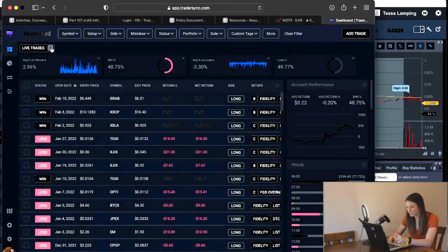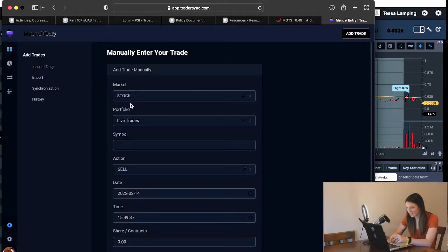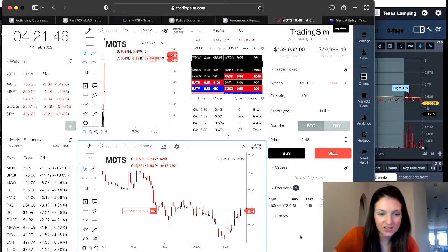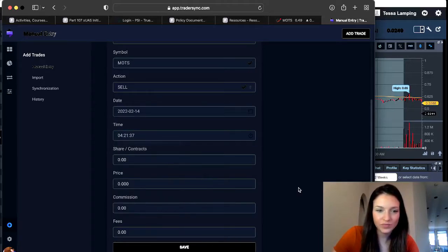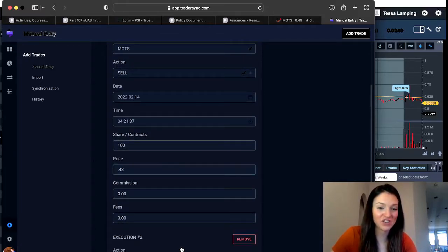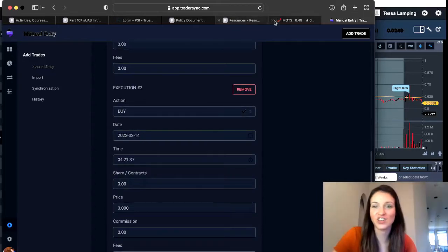Here's Trader Sync. So here's my live trade. I can exit this out of all the trade, go to add a trade, and I go to paper trade, symbol MOTS. I'm selling it because I'm short selling. The time is 4:21 in the morning. So 4:21, got 100 shares at 0.48. No commissions, no fees. And then when the trade is done, to add execution, we'll go to buy, because that's what we do to cover. We'll add the time, we'll add the shares. So let's go.